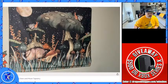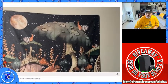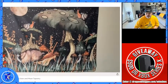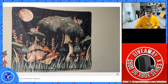If you're into mollusks and mushrooms, or you just want a really unique tapestry hanging on your wall, this one is really unique. I really like the artwork on it. I particularly like the snails crawling on the mushroom caps, the moon in the top left, and the snails in the grass. It could be good for a gaming room. Imagine the weight of a woven one, though.